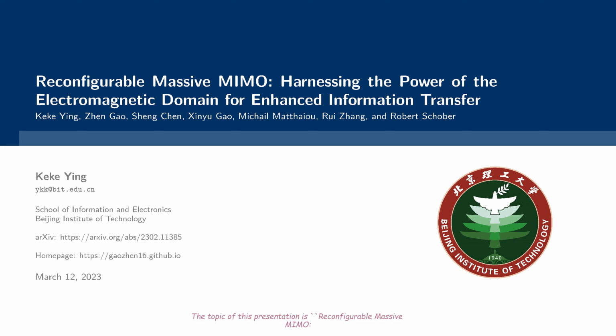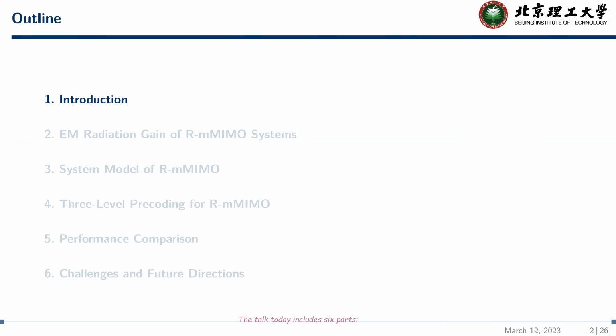The topic of this presentation is Reconfigurable Massive MIMO, harnessing the power of the electromagnetic domain for enhanced information transfer. The corresponding article of this presentation has been uploaded to arXiv, and more information about our group can be found on our homepage. The talk today includes 6 parts: Introduction, EM radiation gain of reconfigurable massive MIMO systems, system model of reconfigurable MIMO, 3-level pre-coding for reconfigurable MIMO, performance comparison, challenges and future directions.